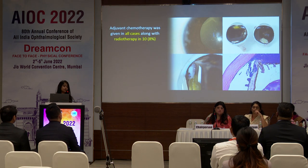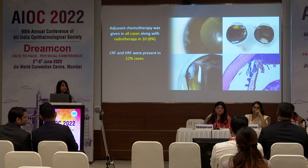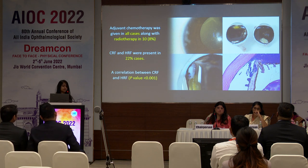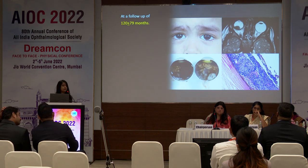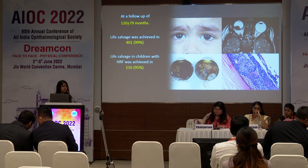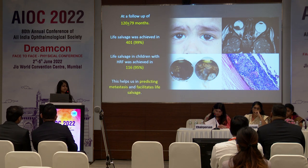So to conclude, adjuvant chemotherapy was given in all. Radiotherapy was additionally given in 8% of cases. Clinical risk factors and histopathological risk factors were common in 22% of cases, and it is a correlation. And at a follow-up of nearly 10 to 12 years, we have seen that life salvage was achieved in 99% of cases, with 95% in the histopathological risk factor patients. So this does help in predicting metastasis and facilitating life salvage.